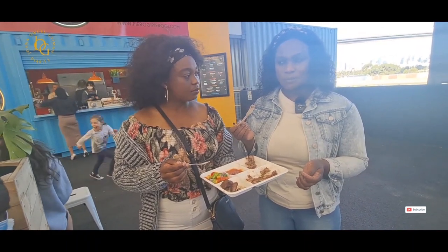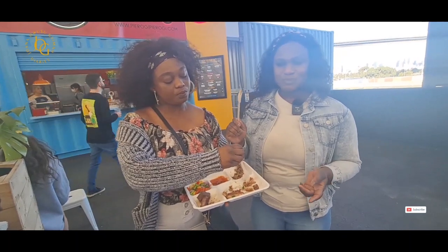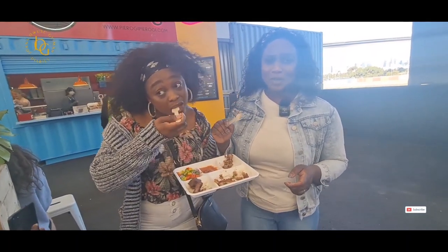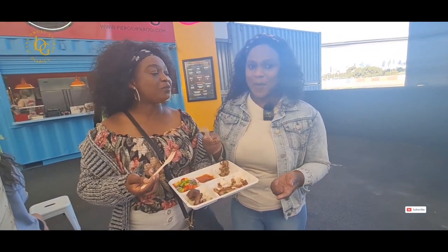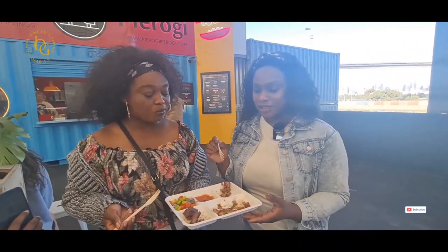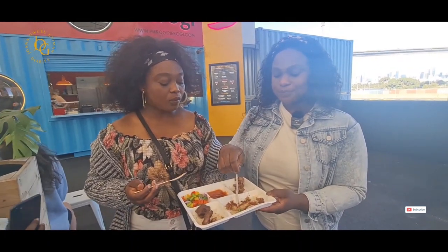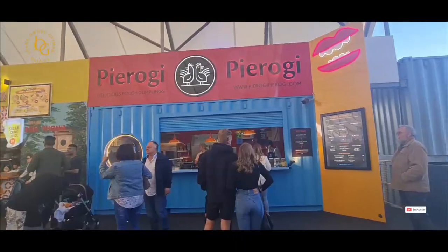Okay. It's not too bad, but I think because I don't like lamb, it's already made up my mind that I don't like it. But it's nice. It's nice. But I think I prefer this. Taking the last piece.